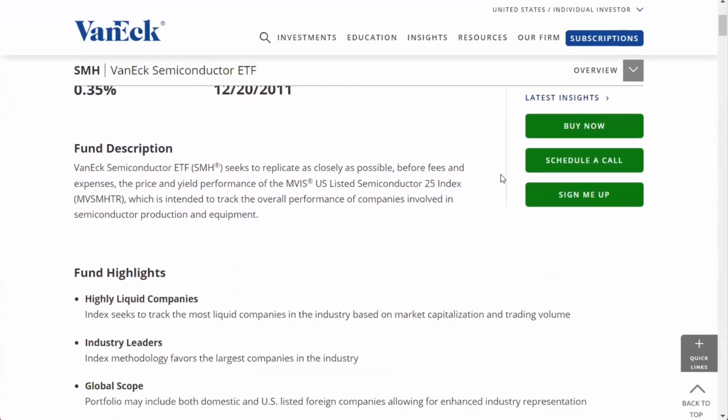They seek to replicate as closely as possible the price and yield performance of the MVIS US-listed Semiconductor 25 Index. This is intended to track the overall performance of companies involved in semiconductor production and equipment. So this ETF does not have a very large holdings count. It is quite focused in on these semiconductor companies, but it is no surprise that Nvidia holds the largest position.